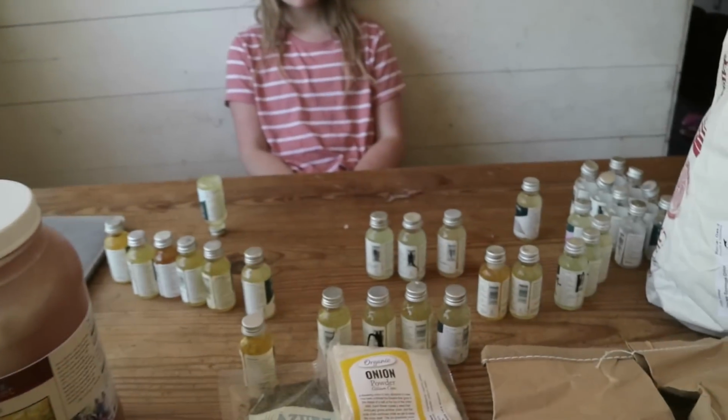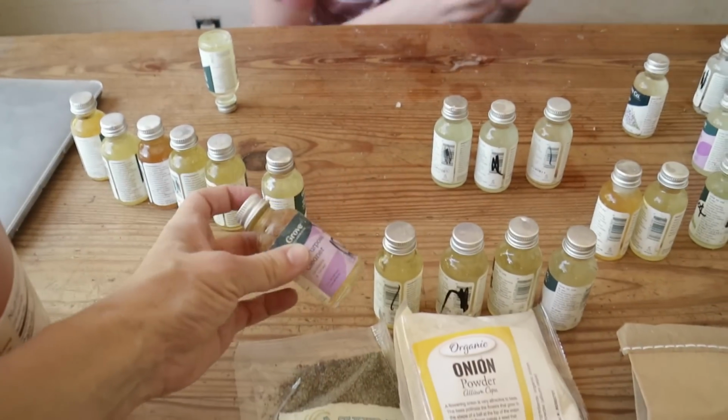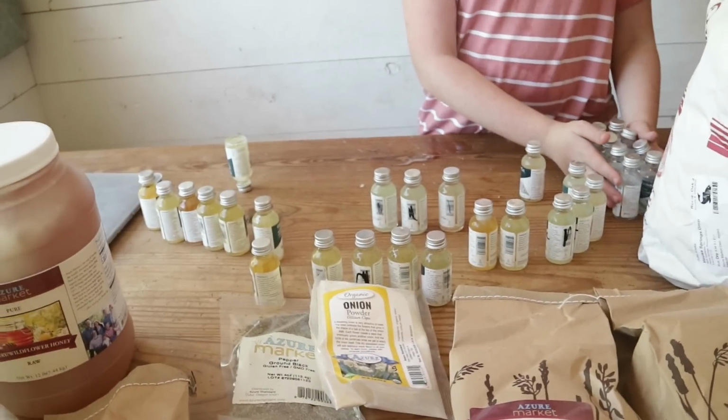Also, back here, Elsie decided to sort out all of our little cleaning things that we had gotten over the years at the thrift store. So that's what that is. We got 8 empty jars for like a quarter a piece months ago.